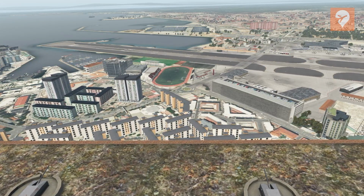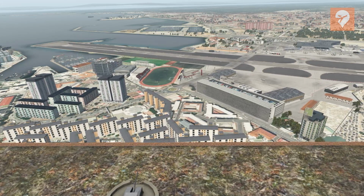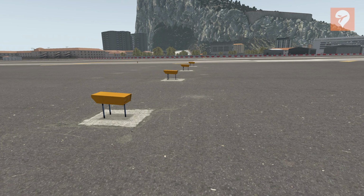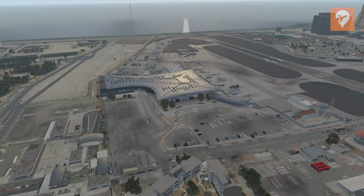You also have the radome on top of the rock, an artillery battery that faces Spain, and detailed high-rise buildings. This includes a Holiday Inn Express, I believe it is, near the parking garage. And you have high detail near the runway, gas stations, and memorials as well.